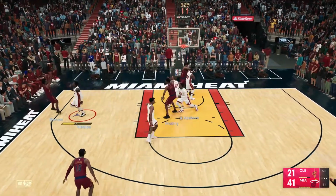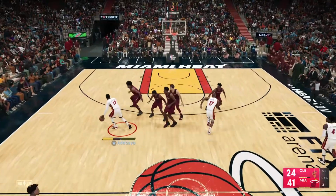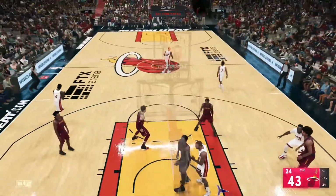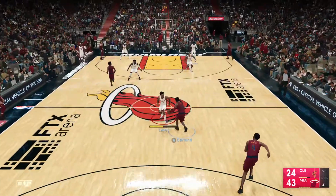Outside for Sexton. Connects from downtown. Sexton's got 5. Well, this is what you call finding angles to come off in the catch-and-shoot situation. Nice job by Colin Sexton. He drops yet another dime. Just facilitating this offense like a maestro.